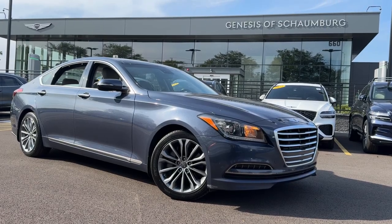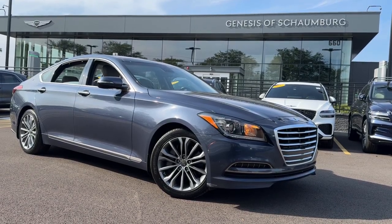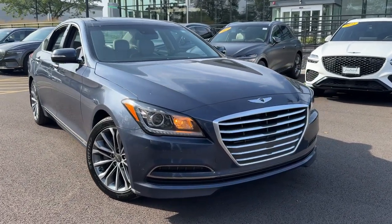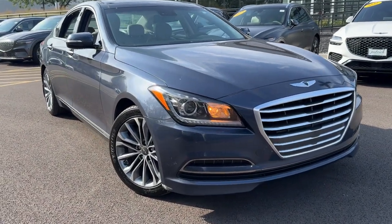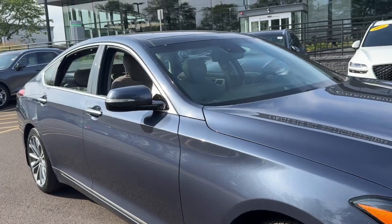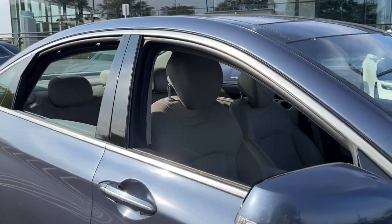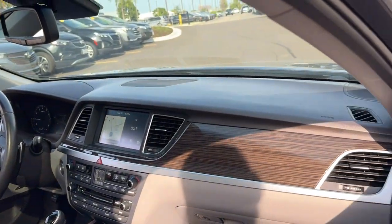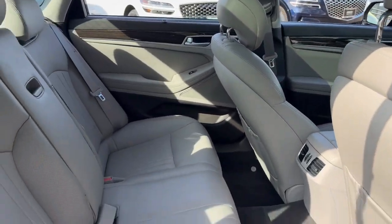Here is a wonderful 2015 Hyundai Genesis. With less than 120,000 miles on the odometer, this vehicle stands out from the rest. Here's a handsome Genesis that offers premium luxury, powerful performance, impressive infotainment and safety tech, and sophisticated styling.